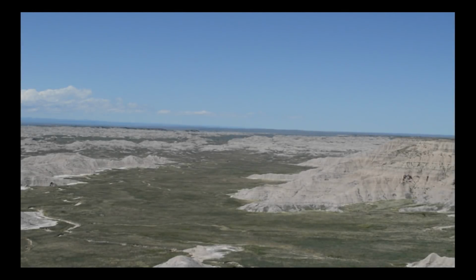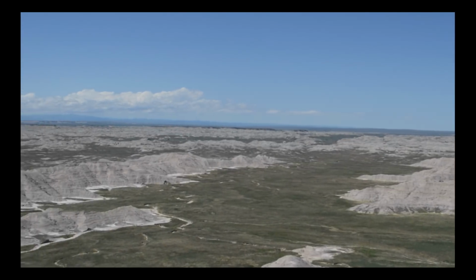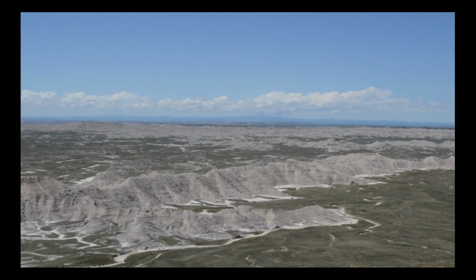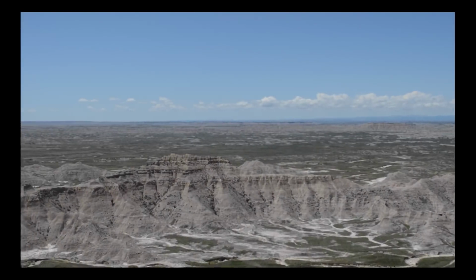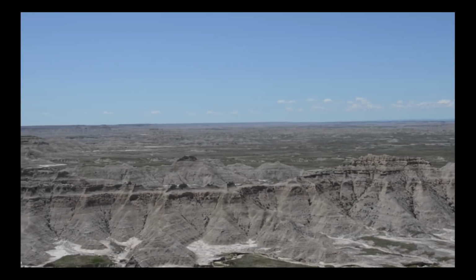This is the view from the top of Sheep Mountain, and it's of the area where you emerge from Indian Creek. As you can see, the formations gradually get more and more pronounced as you get further into it. So it gives you some idea what you should be looking for when you get out of that area by the creek.